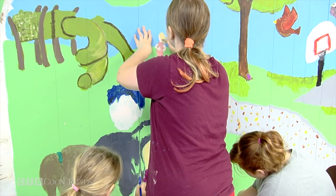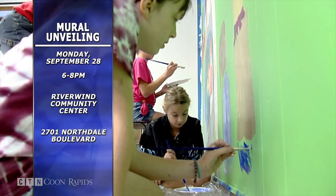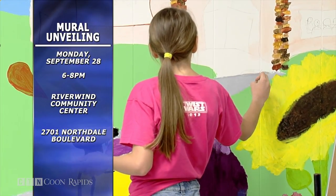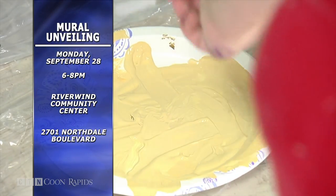The girls have put more than 20 hours of preparation work into the project since the beginning of the year. You can check out the completed mural in person this coming Monday from 6 to 8 p.m. at the Riverwind Community Center. In addition to refreshments, you can meet the girls and the artist who helped make the project a reality.